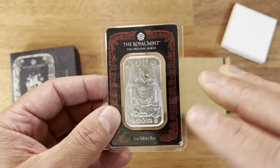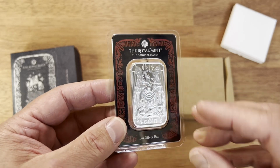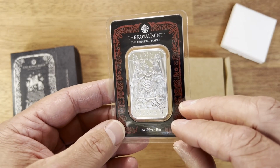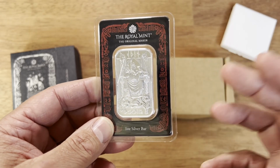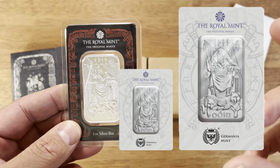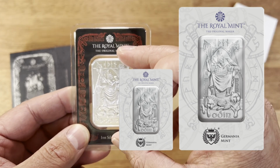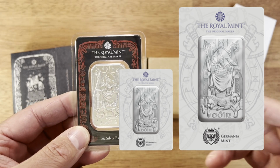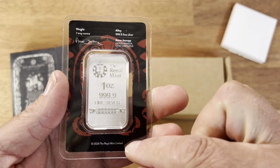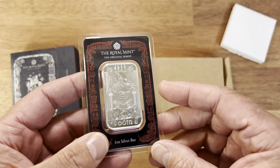definitely chasing. Now this silver one will come out in 2 different types of packaging, so I'll be definitely getting the second one when it comes in. I'll go through that in a little bit of detail, where the second one, which I'll show up on the screen here, is going to be kind of a co-mint one, where the coin or the bar itself is made from the Royal Mint, but it's going to be packaged by the Germanian Mint, which I think is kind of cool. So this one here is packaged by the Royal Mint, but the second one will be packaged by the Germanian Mint, which I think will be very unique to get.